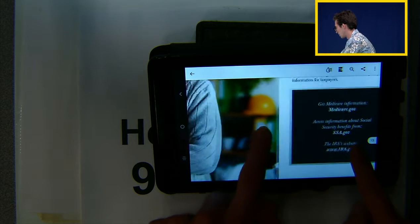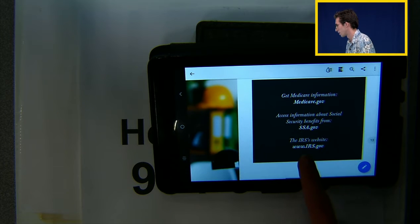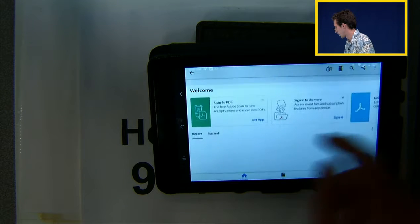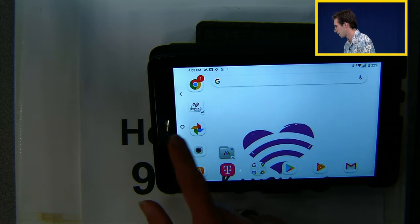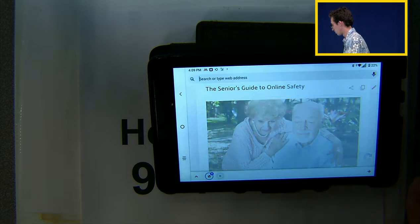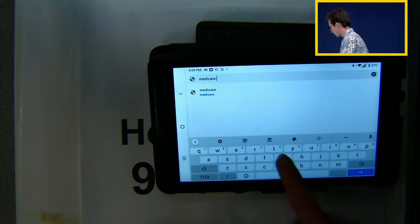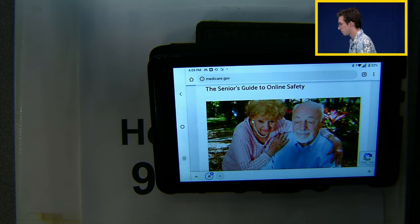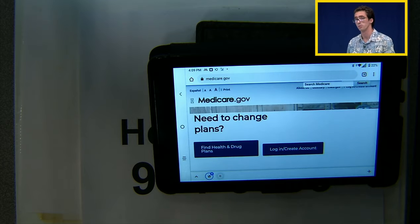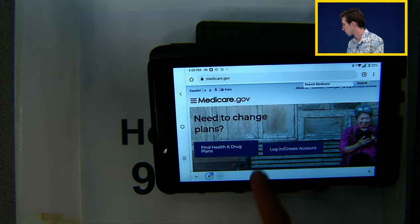If you want to get the actual information, you go to these 3 sites: Medicare.gov, SSA.gov, and IRS.gov. All the information you need is here. So on that note, if you go with me and I tap the circle button, go to Google Chrome again, we will look for Medicare.gov. So all of the information that you need that's pertinent to Medicare, if you want to know what Medicare plan you have, what its status is, you would go here.